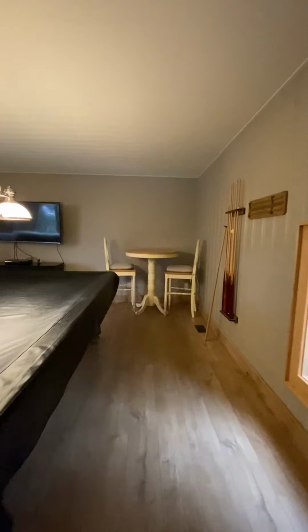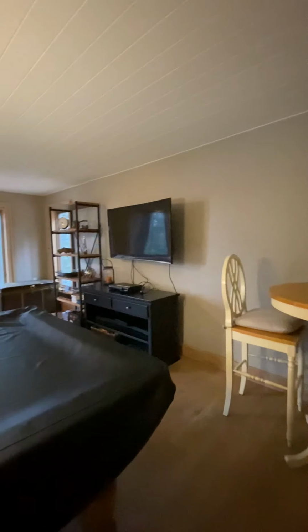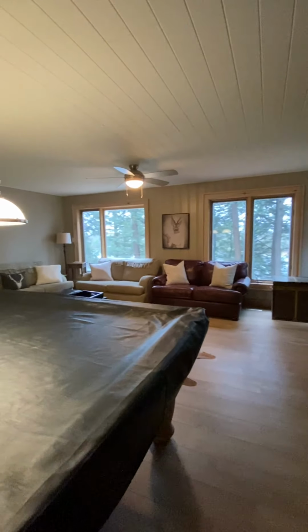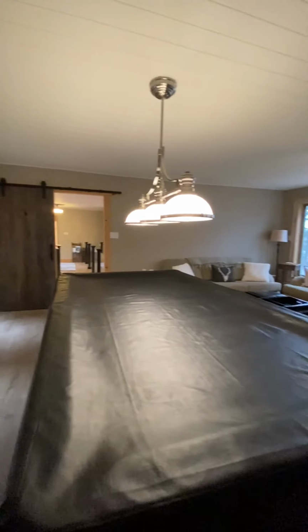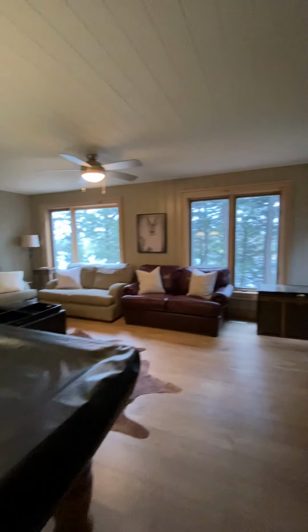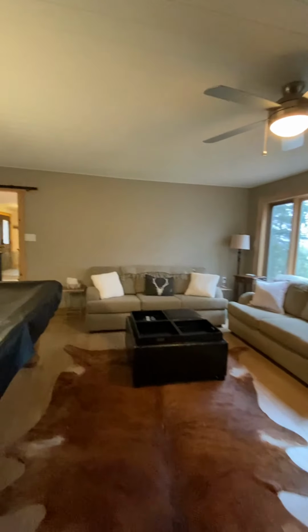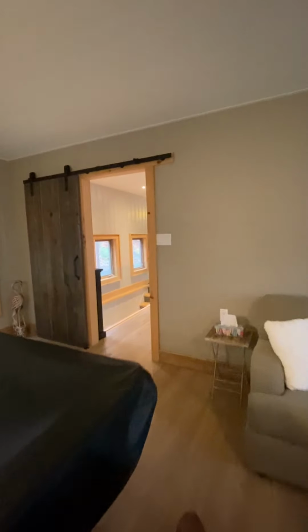So I'll just head this way just to give you again a better overall view of the space here. Back towards the entrance. And if you have overflow guests, this would make for some fabulous extra sleeping space as well. So really, really multifunctional.